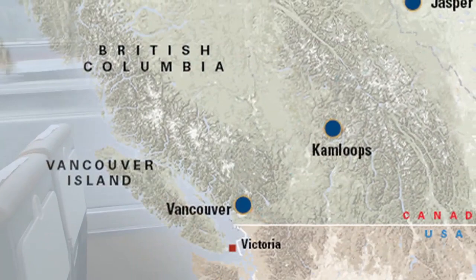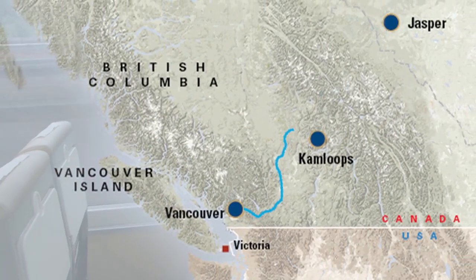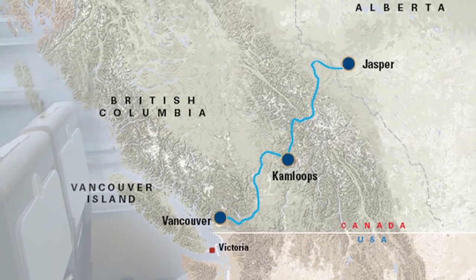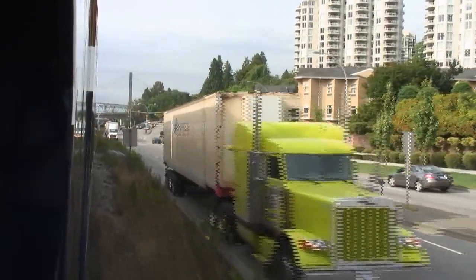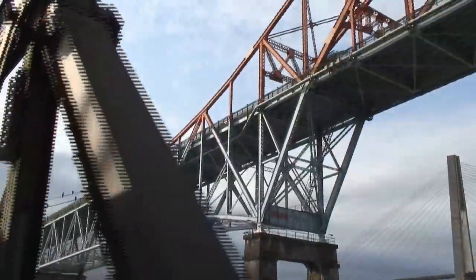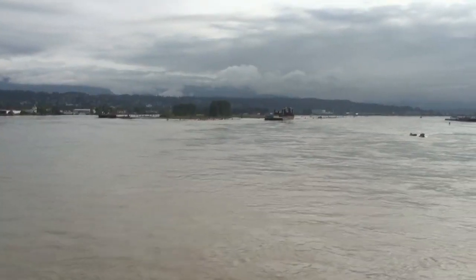This trip goes from Vancouver and follows the Fraser and Thompson rivers to Kamloops and then through the Rocky Mountains to Jasper. The journey takes 2 days, so I've got plenty of time to relax and enjoy an unfamiliar view of Vancouver's morning rush hour as we make our way out of the city and follow the mighty Fraser River eastwards towards the mountains.